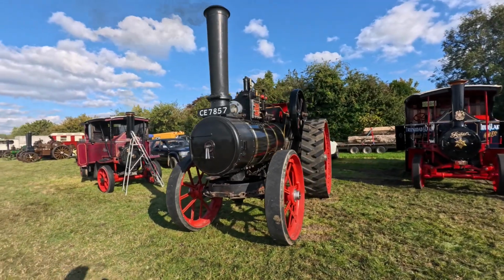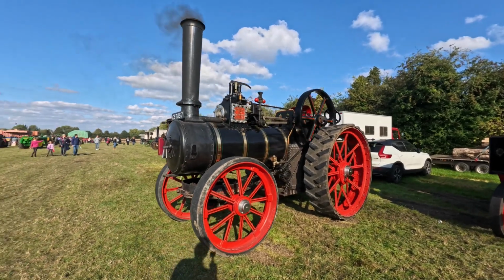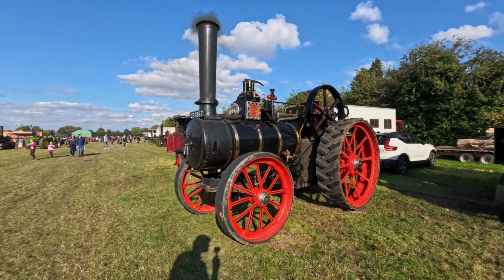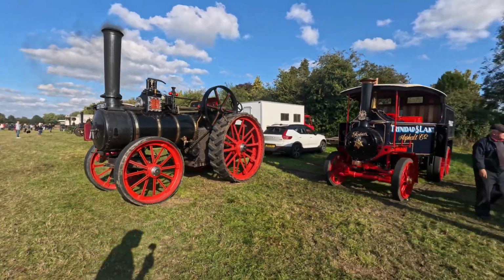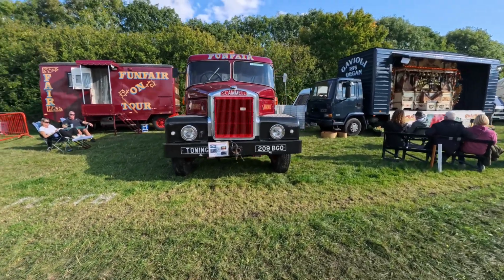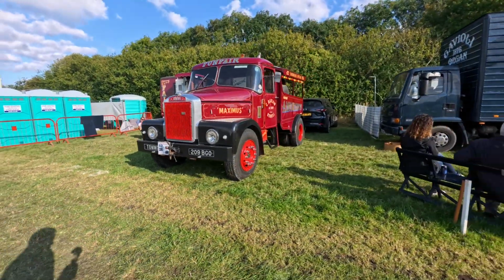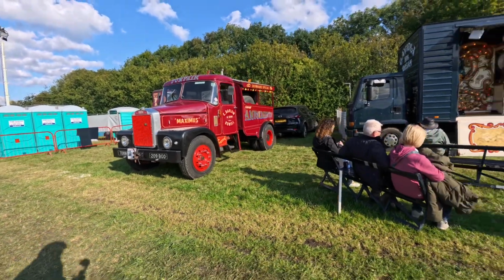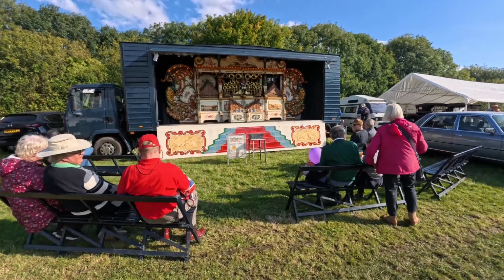Here we have one of the fowl engines, which I featured on the Shuttleworth video I did the other week. Really lovely engine that. One of 2 that live close by. Nice Foden wagon. Really lovely Scammell Highwayman fairground tractor. Generator set. And we've got some hardened organ enthusiasts waiting for the Gavioli to start.